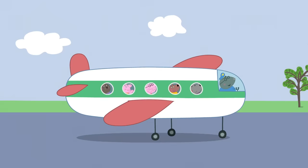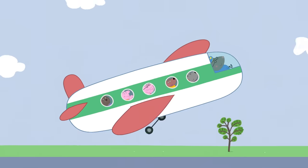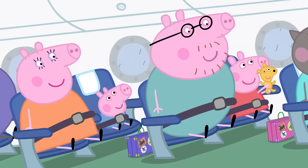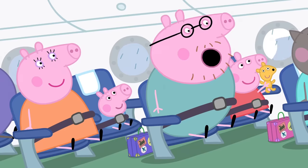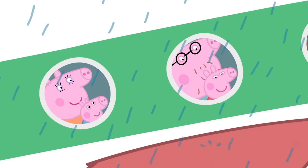This is Captain Emergency speaking. Is everybody ready? Yes, Captain Emergency! Then let's go! Look, Teddy, they're flying. What can you see out of the window, Peppa? It's all cloudy and rainy.